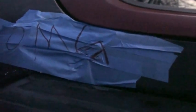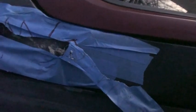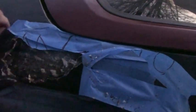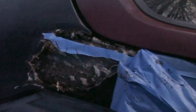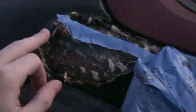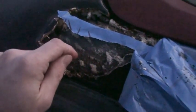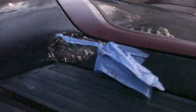Here's the second, oh my god. I don't even know why I put the tape on it. It's in the garage. Here's the second one. Another giant rot hole. It's rotted right through the sheet metal, and that's like the structural part of the unibody. But it's body filled. So those are the only 2 bad parts about the car.